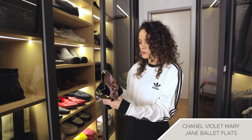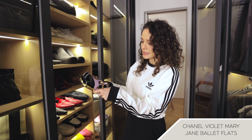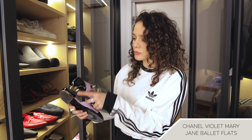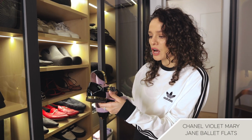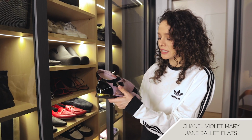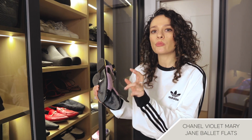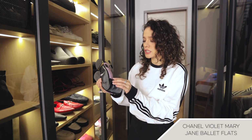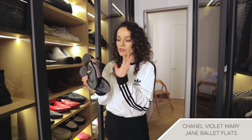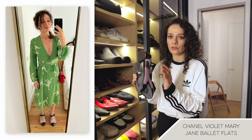These are Mary Janes by Chanel. These are so cool. These are kind of this violet-y pastel-y color with lacquered leather, and I love the golden details. I love how crazy the textures are, because these are a mix of two very polarizing, completely different textures. This one's very smooth and this one's very textured. This is tweed and this is lacquered leather, and together they create such a beautiful combination.